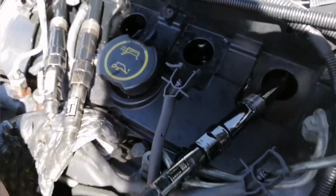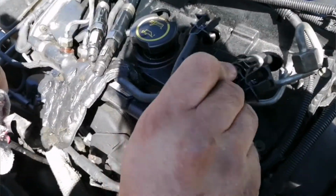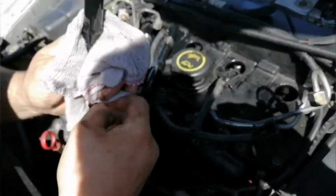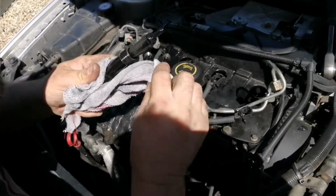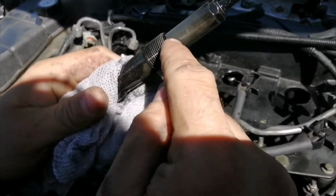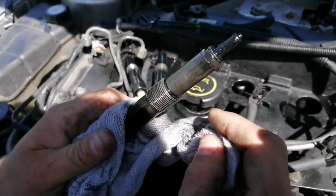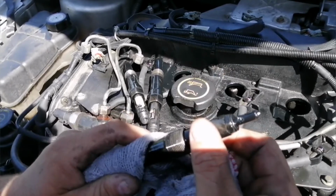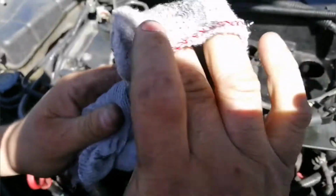So what we're going to have to do is clean up the injector that came out of it and hopefully reattach this part of the injector, because it's separated just here. Look, this has got another thread on the injector just behind underneath here. And basically the collar that holds the nozzle in has come unscrewed.